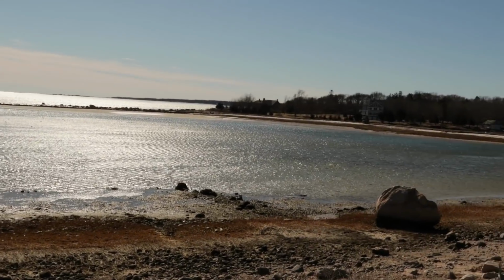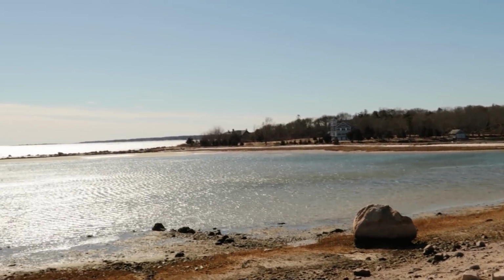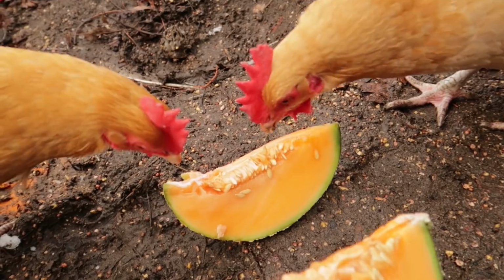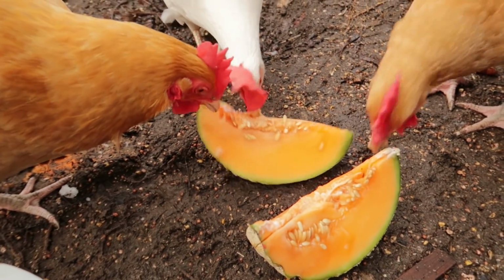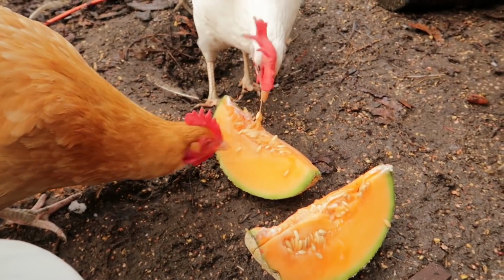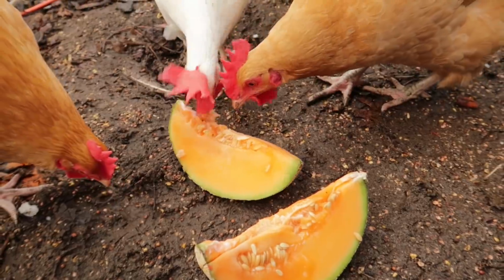But let's set off today for a fun adventure. But first, let's hop in and give the chickens a treat. And here are the three graces: charm, beauty, and creativity. I'm not sure about that, but they do like old cantaloupe melon. So let's hop in the car and head out on today's adventure.